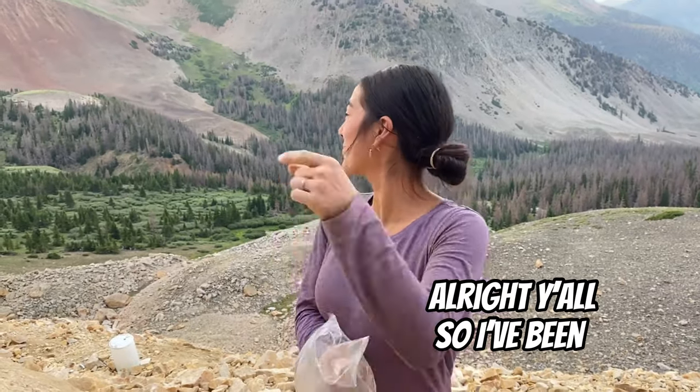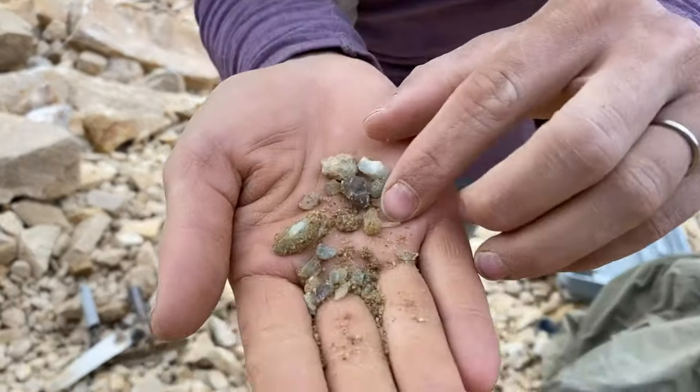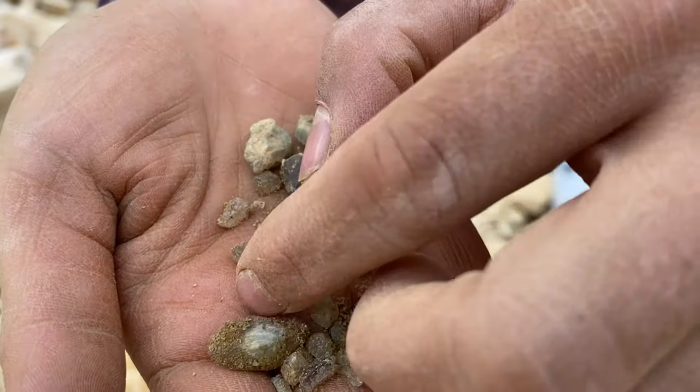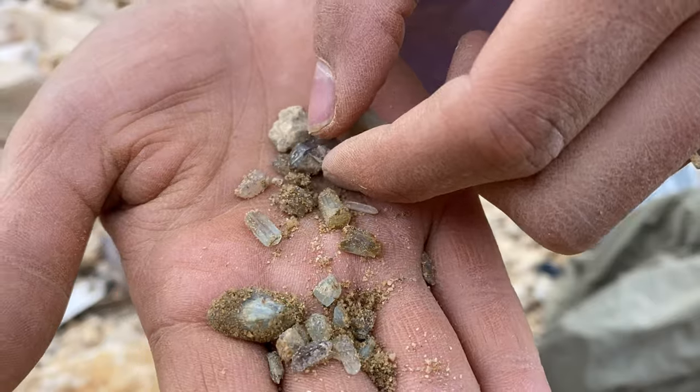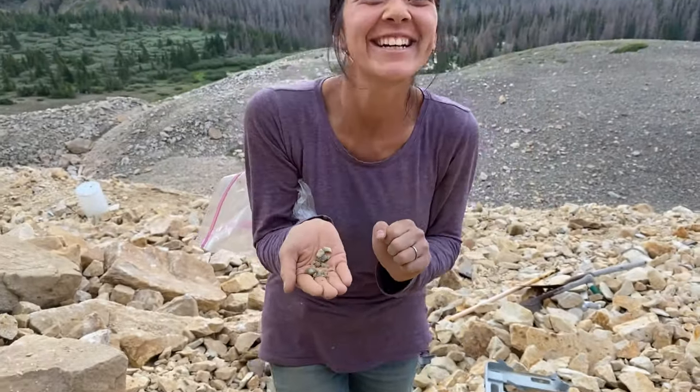All right, y'all, so I've been hunting that path again and I found another couple good ones. Really good way to end the day. Check that one out. Wow. I know. Oh, look at this one. Nice smoky point, some barrel. But those are gorgeous. Yay!